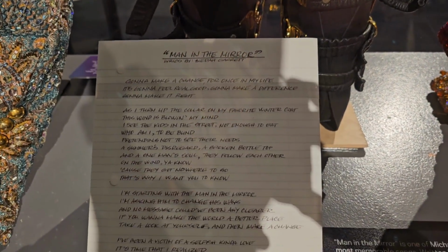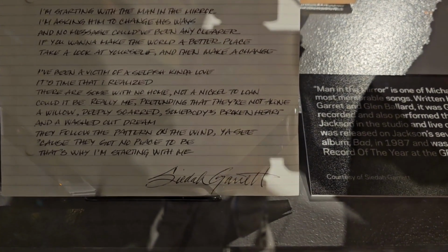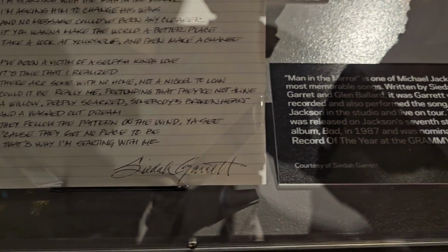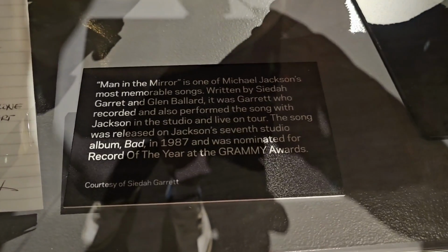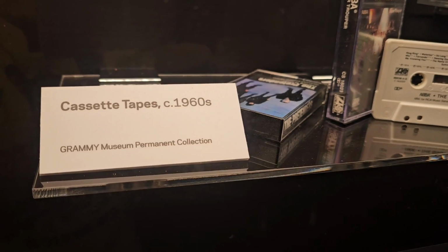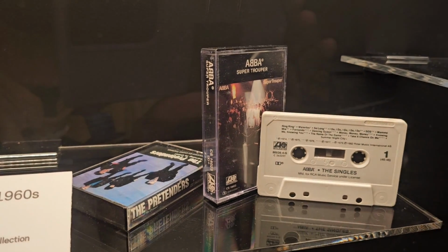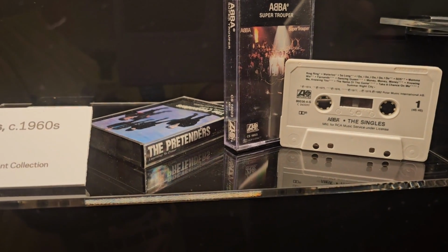Handwritten lyrics for Man in the Mirror. Not written by Michael Jackson, though. He was not the writer of that song, as you can see right here. Cassette tapes, 1960s. ABBA and the Pretenders.